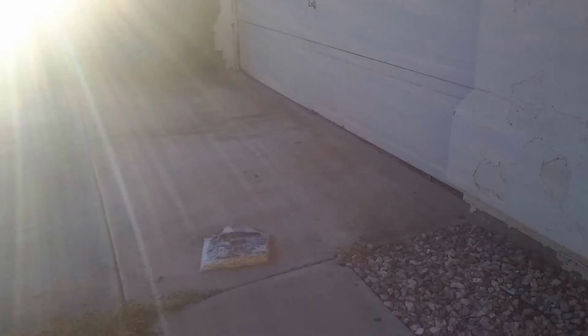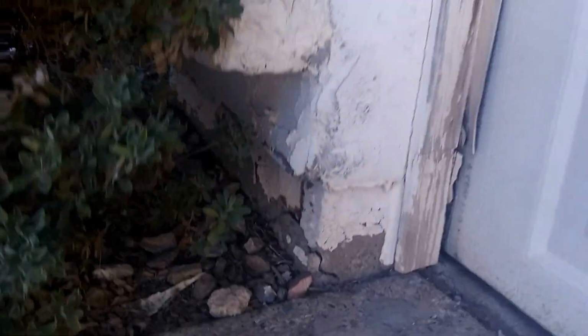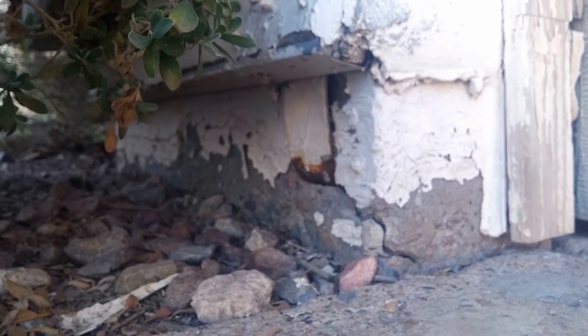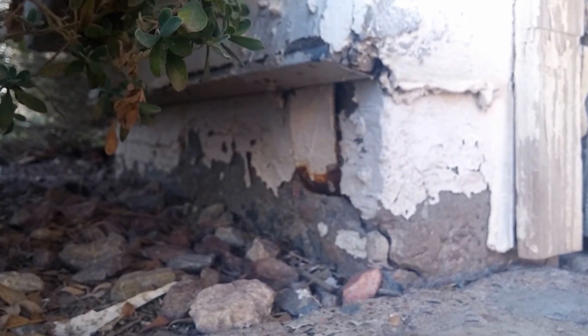Walk around the other side. Right there is a hurricane strap. Hurricane straps are designed to hold this corner of the building down securely into the stem wall. Very typical of rusting, oxidizing, expanding, and cracking the concrete. Can't really see it here, but back in the corner, the same thing's going on.